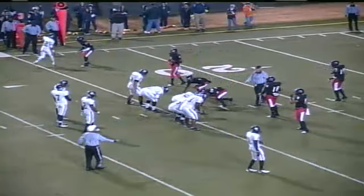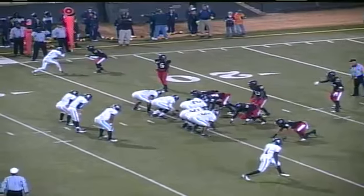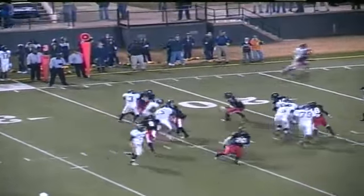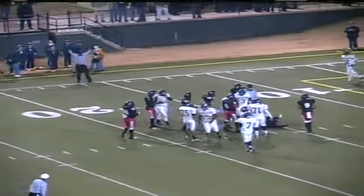So they break the huddle. The quarterback Renfro goes from the shotgun set, takes the snap, going to hand the ball off to his tailback Overton, who's going to pick up a 1st down and more all the way down to the 15-yard line.